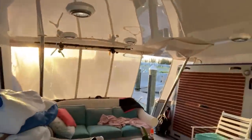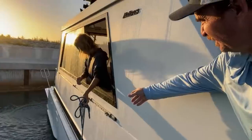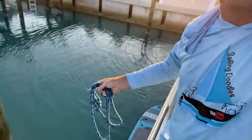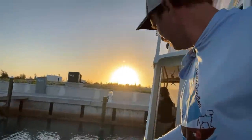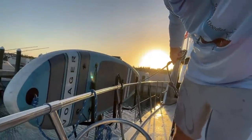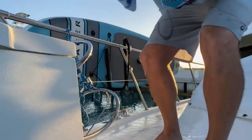Hello from Oregon. What's happening? So the way. Oh, hey, nice catch. Wow, that was great. Nope. This is how we bring our paddleboard back up front.